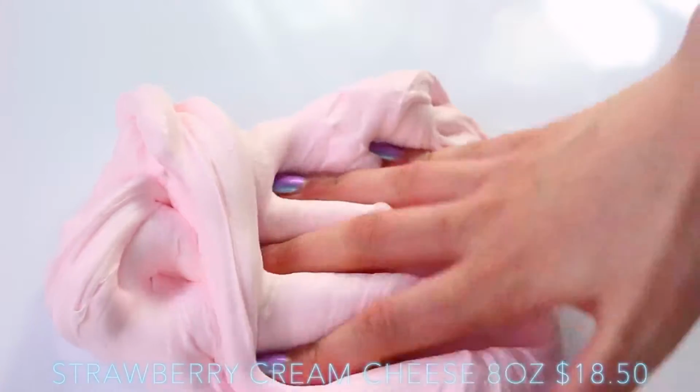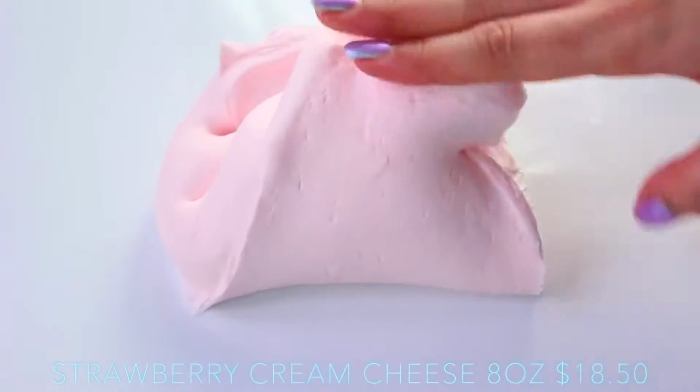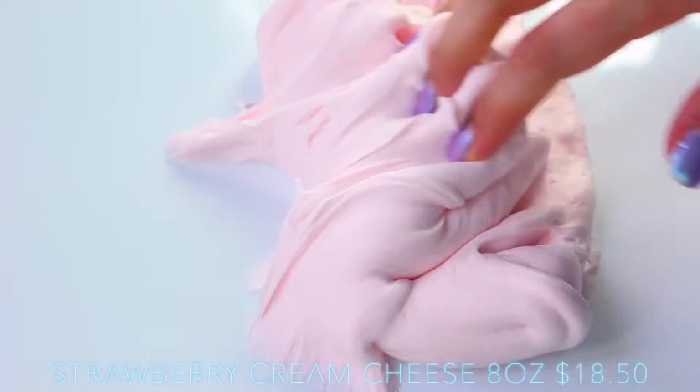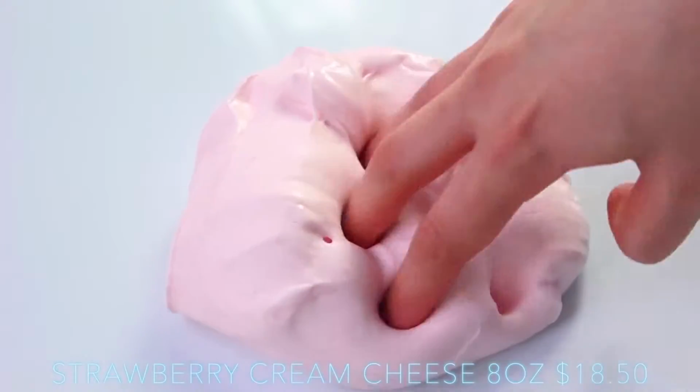Another thing I've really noticed about her slimes is some people's scents go off, but hers keeps so well. It smells just as good as the first day I got it, and as you can see, the slime is also a really good quality.